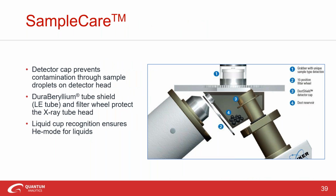So what is sample care? Sample care is part of the S2 Puma XY system, and it comes equipped with a cap at the end of the detector that prevents accidental spills or droplets from contaminating the detector head. It has a Dura beryllium tube shield and a filter wheel to protect the X-ray tube head. And there is a liquid cup recognition sensor that ensures that helium mode is used for liquids rather than trying to pull a vacuum to evacuate the sample chamber, which if you use a vacuum on a liquid cup, it could tear the sample film and cause a spill.